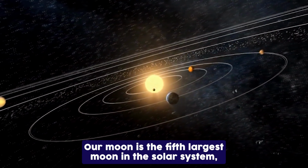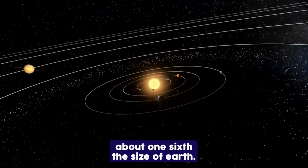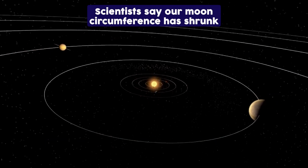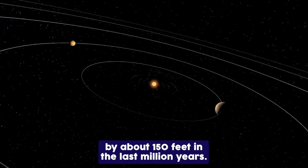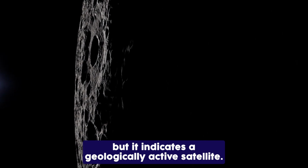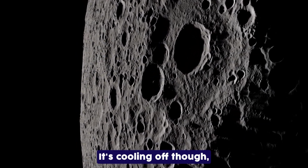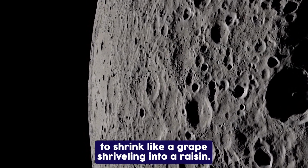Our Moon is the 5th largest moon in the solar system, about 1/6 the size of Earth. It has a diameter of around 2,159 miles. Scientists say our Moon's circumference has shrunk by about 150 feet in the last million years. That doesn't sound like much, and it won't affect Earth, but it indicates a geologically active satellite. In fact, the Moon is still hot inside. It's cooling off though, and that causes the surface to shrink, like a grape shriveling into a raisin.